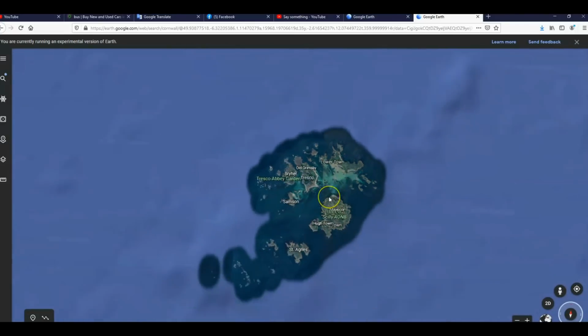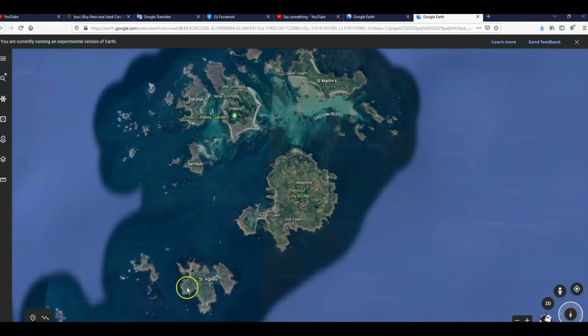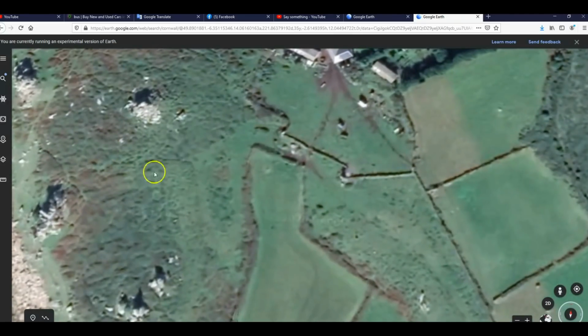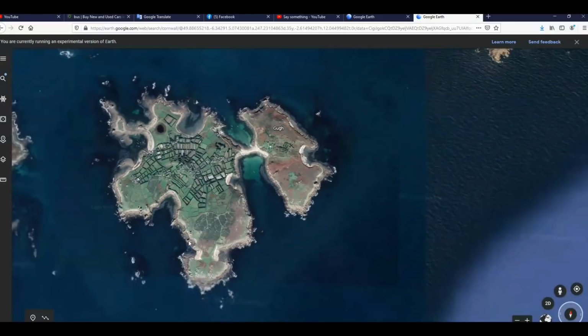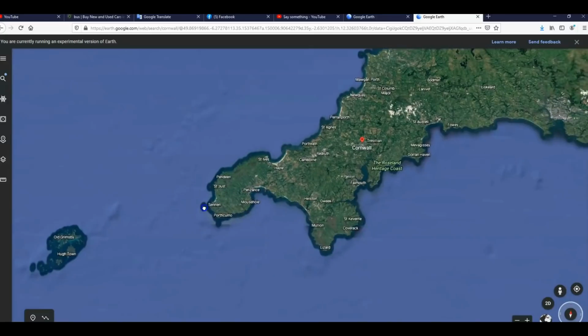Which I've never heard of. Like I said, I don't know what even the group of islands is called. It doesn't really have a name. But there's probably other little interesting bits around here, no doubt, if you want to have a look. It's just not the best contrast. So yeah, that's just south of Cornwall here.